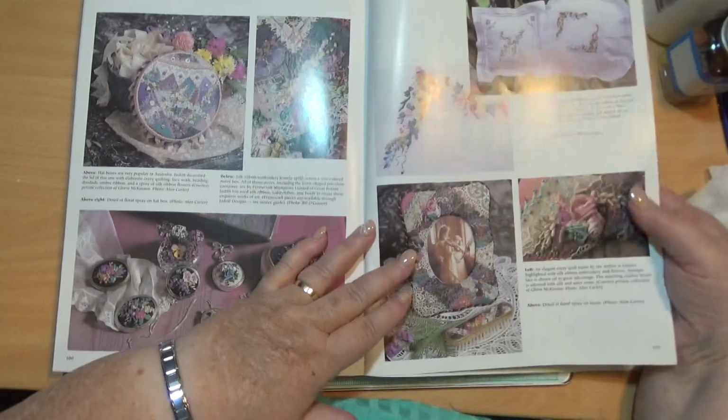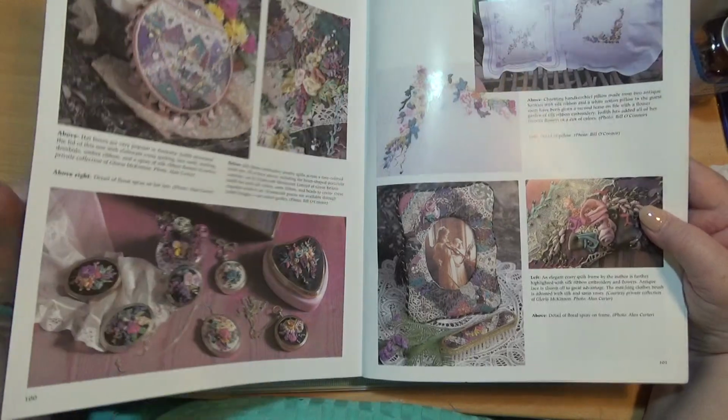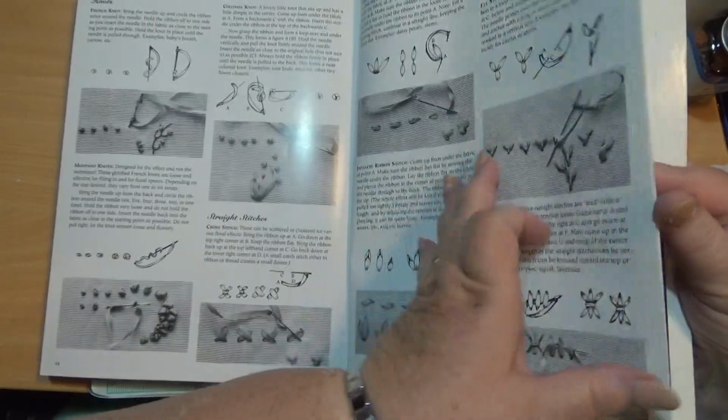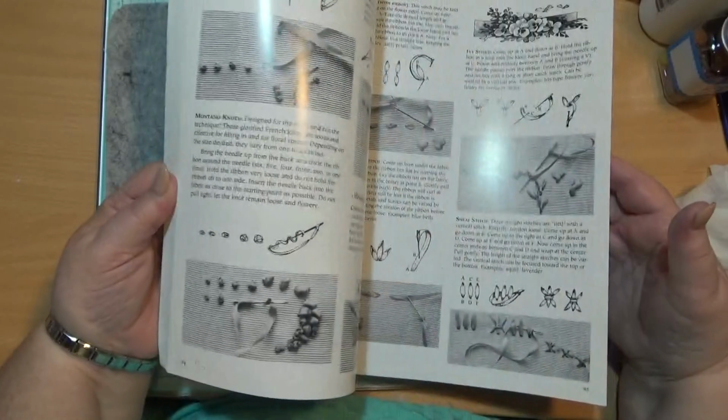Actually, I think I taught myself all I know about the ribbon embroidery. Look at this. This lady does amazing patchwork.